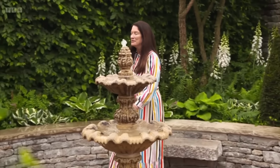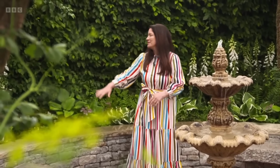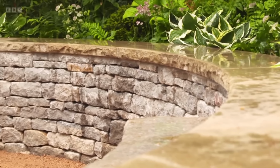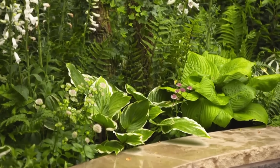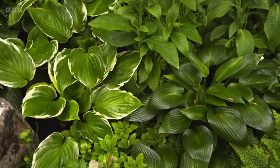Walking around the back of the garden, you immediately feel cocooned by greenery, this wonderful lush green of the hedge and all this planting, the hostas and so on below. And green has been shown to lower the heart rate and blood pressure, so it's very good for you. It is a calming colour.